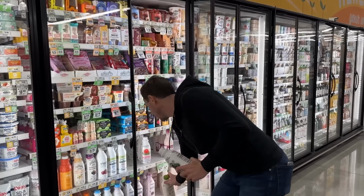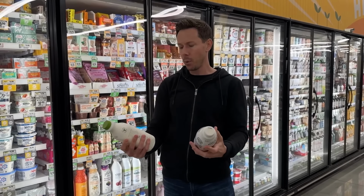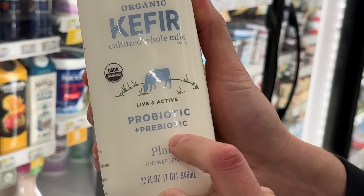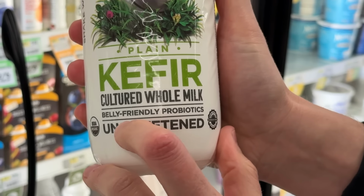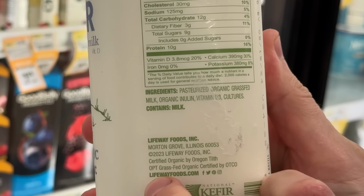And I've never seen this before. Lifeway has organic grass-fed. Why is this important? Because look what they both say: live and active prebiotics. This one also says belly-friendly probiotics. There's literally billions of living bacteria in here that are gut-friendly. But what did I say a second ago? There's also an ingredient at the grocery store that hinders your gut, and that's sugar. There's no added sugar in these, which is why these are Bobby approved.